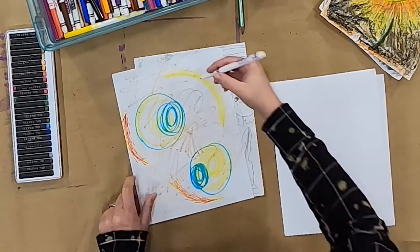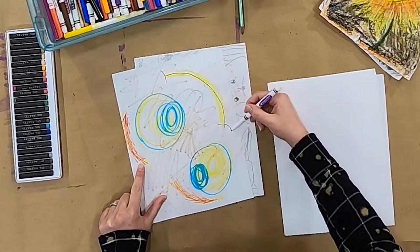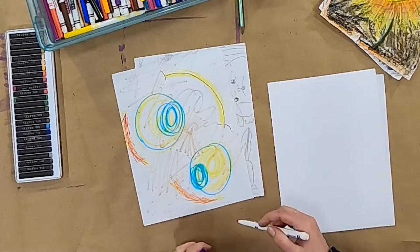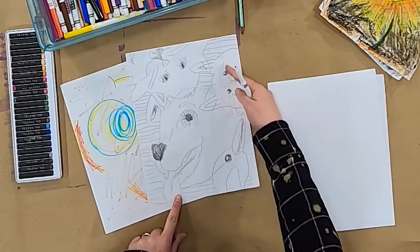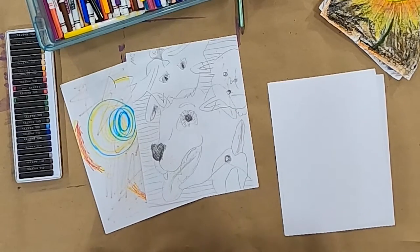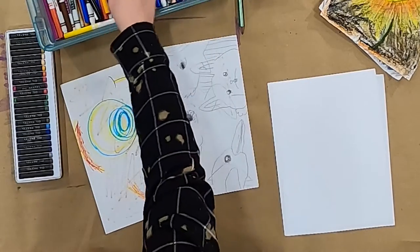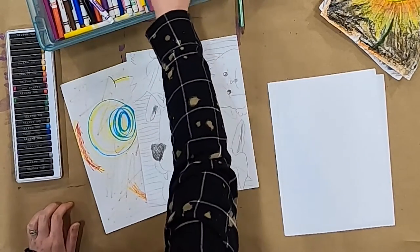I'll use some purple so we can see the mouth better. There. That's kind of fun. We might come back to that one. But now I got marker on this paper. So what am I going to do? Well, I'm going to work with it and see what we can do to make this a fun piece too.